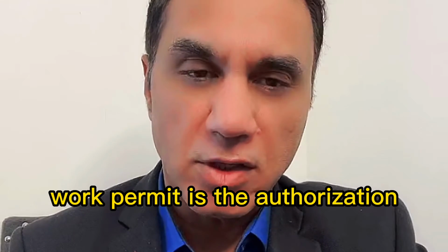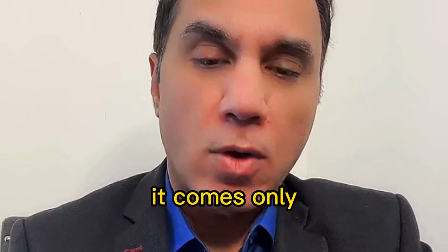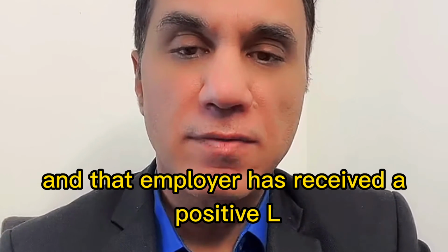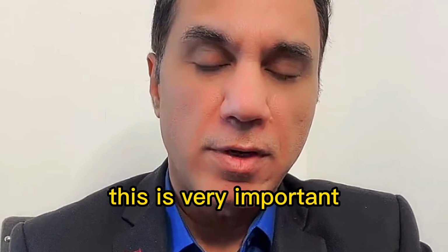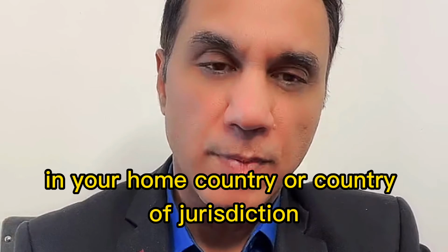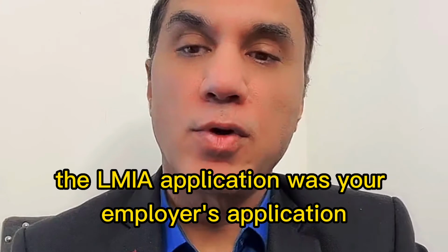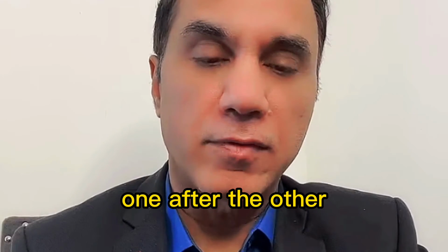A work permit is the authorization allowing you to work in Canada. It comes only after you have received the job offer from an employer, and that employer has received a positive LMIA, the Labor Market Impact Assessment. So this is very important. And then once you have that LMIA-approved job offer, you submit it along with your work permit application to the visa post in your home country or country of jurisdiction. So that work permit application is your application. The LMIA application was your employer's application, right? So both of these need to be together, one after the other.